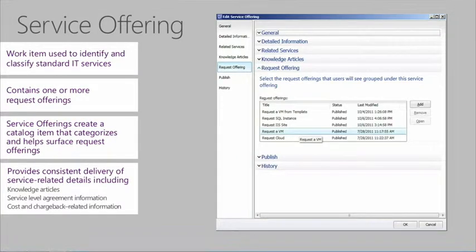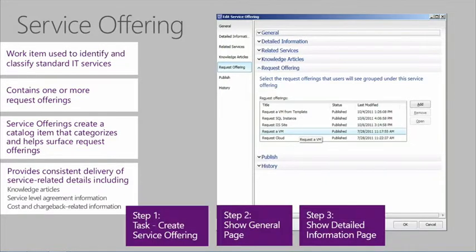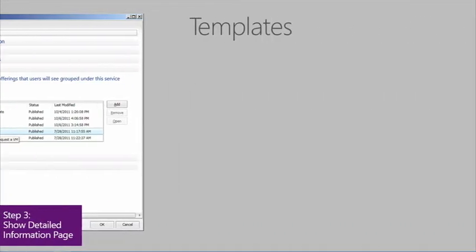One thing I want to call out here is that when I see a service offering and it shows up, it provides a consistent delivery of service related details. That can be knowledge articles, service level agreement information, or even costing and charging information that I want to provide. The easy step here is I just create that offering, go to the general tab, and start to input all the necessary information built within the catalog. We'll take a look at these work items in a moment when we step into Service Manager.